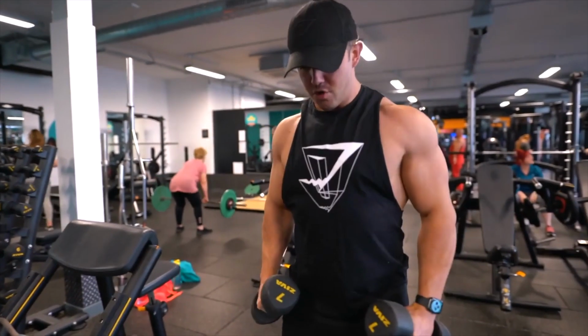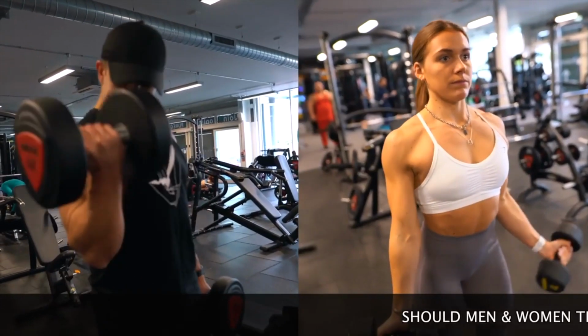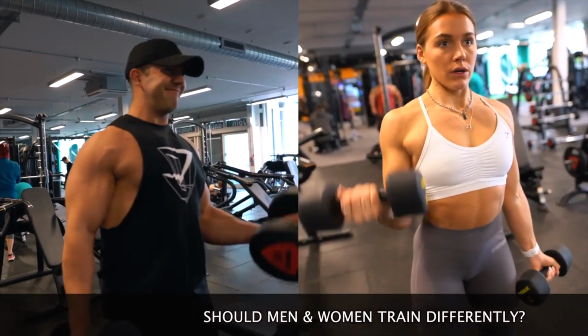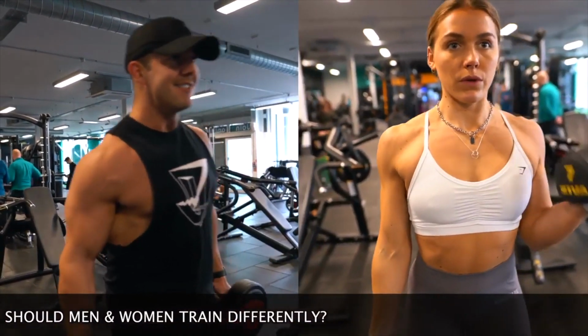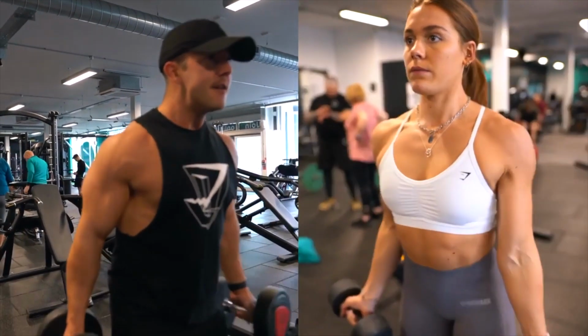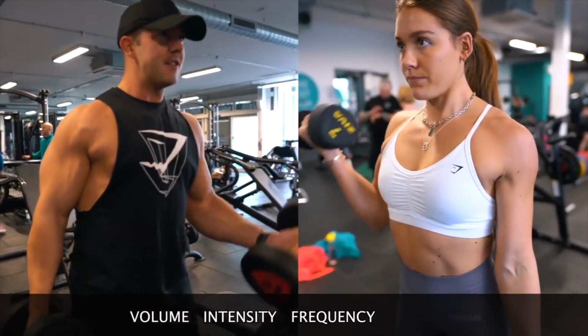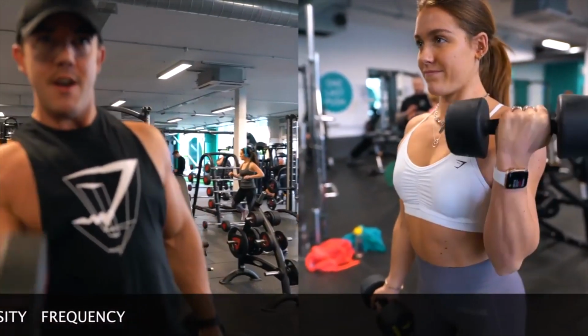So this is due to the starting point of having less muscle, which of course is going to impact the rate and ability to progressively overload. A conclusion would be to say that the main differences are not necessarily due to sex differences, but more due to the amount of muscle mass and body fat that we have to start with.